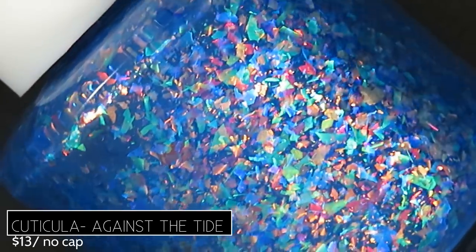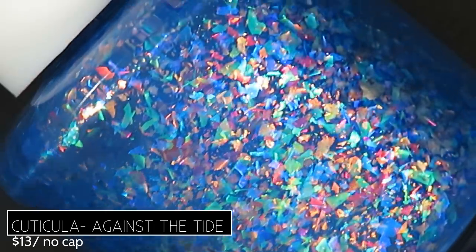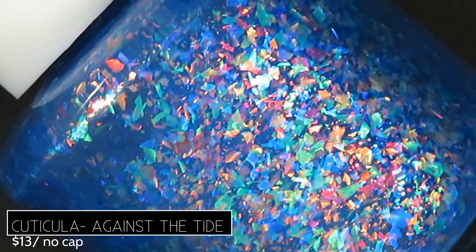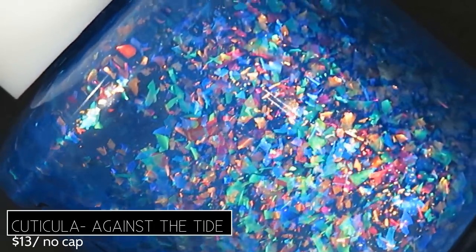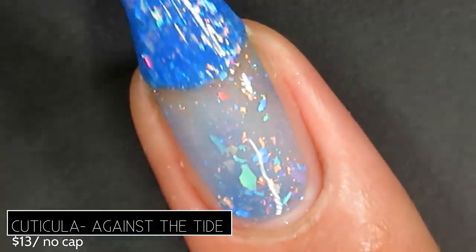The flakes are incredible. They're so shifty. I see every color in here, red, yellow, orange, green, and then the blue base, it's a rainbow. It's so bright and fun. And this kind of shade is one I love to wear all year round.